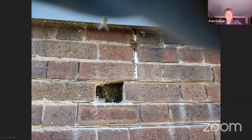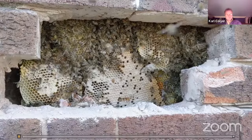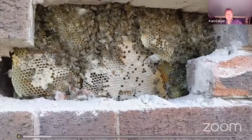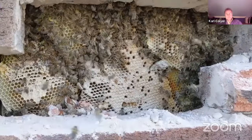So cutting sections out with a diamond cutting wheel, very useful. Take out the minimum number of bricks. This is the entrance here. This is where the colony is. In this case, I needed to just dig in a bit further. Brick dust on them, covering some of the larvae and so on. Bit of a mess, but I'm in.